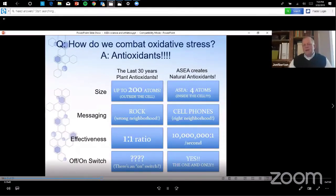The effectiveness on this is actually over 70 million to 1 for glutathione. Some of the others are less than that, 10 million to 1. But they are catalysts, and they will clean up that number of free radicals every second. So if you think about it, we finally have an answer to all those free radicals that I was telling you about in the previous slide.